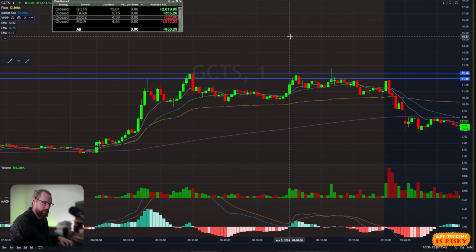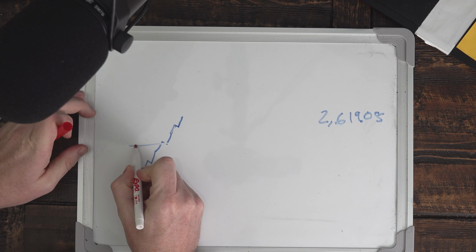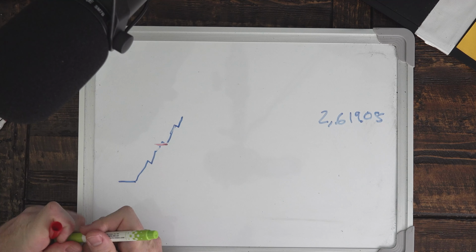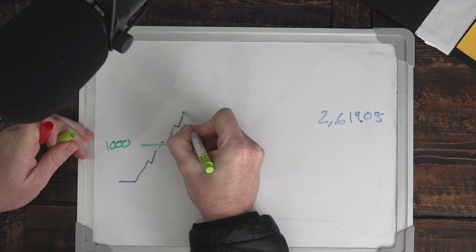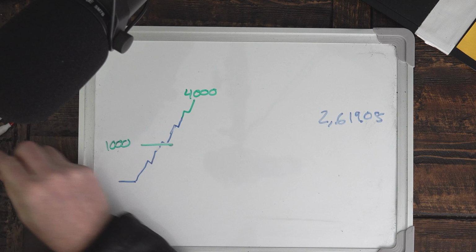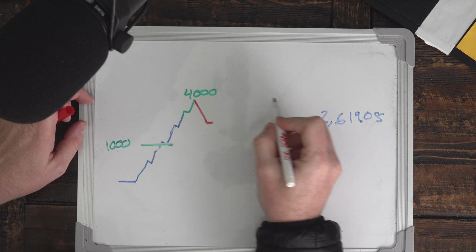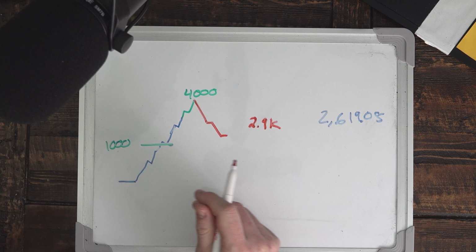All right. So now we have to track the P&L. Now it's starting to move in the wrong direction. So I was able to break $1,000 right here. I shouldn't do this in red. Got myself up to a high of 4,000 on the day. And then lost 1,000. Was at this point 2,900, and then I lost another 300 on ZOOZ.